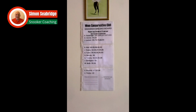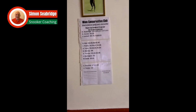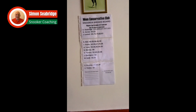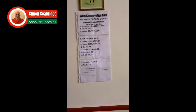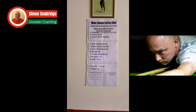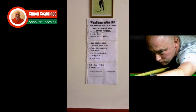But it just goes to show that this breaks board that I've got here is a very good thing to have in clubs, because it gives them a bit more interest when they turn up to the club and a bit more of a purpose, because having 5 breaks on there, your top 5 in the club, gives you a much more realistic chance of beating a break on the board. And that's been demonstrated brilliantly by Dave, because he managed a 53 and a 94, and they both went up on the board rather than just one break. So it's a fantastic thing.